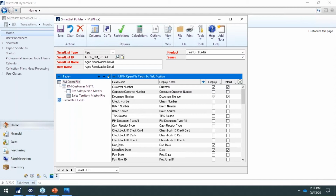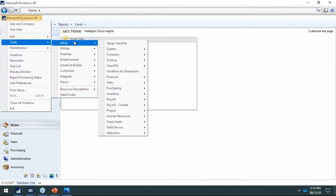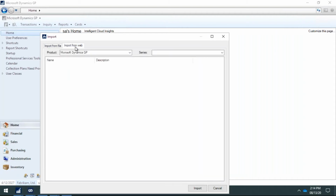To be honest, it's not that difficult, but Smartlist Builder has designed some options that you can just download for free very easily. And that's the part that I'm going to show you today. So I'm going to go to Smartlist Builder, and then where is it? Here it is, in the middle, import, right? So you go in here, and right over there at the top left there's an option called import from web.